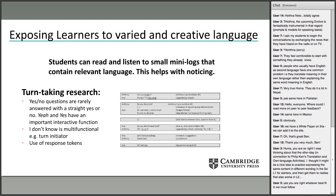And we also saw a lot of use of what were called response tokens. So this idea of showing listenership. For example, if I was in a room with you giving this presentation right now, you might be nodding, and that would be a minimal response token, indicating that you're listening in some way. Here, I guess, when you're writing up chat messages, this is a type of response token in order to let the speaker know that you are listening.